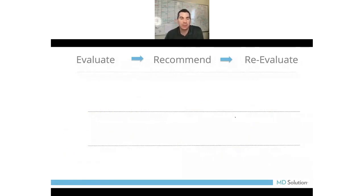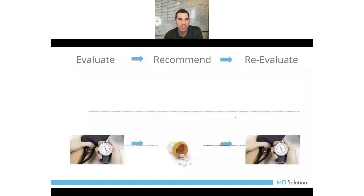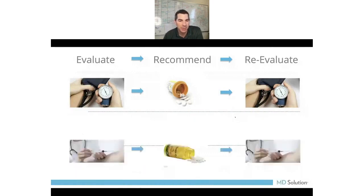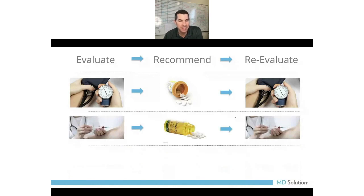When we look at the scientific method or the medical model, we like to evaluate things, recommend things, and reevaluate things. Whether we're measuring blood pressure and having a treatment protocol and retesting it, whether we're looking at vitamin D and seeing lots of deficiencies, whether you're measuring hormones, you would never just give someone hormones without measuring them.